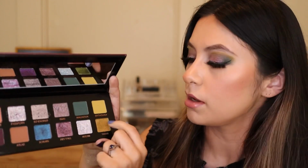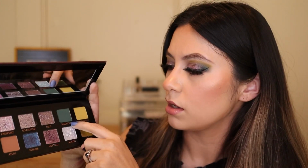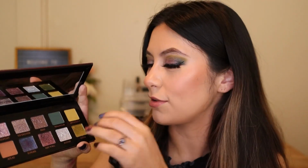So anyways, let's go a little bit more in detail about the masks. There are 3 masks that I used: Magnolia, Mythology, and PaO2. The only one I really had trouble with was probably, well, this one I didn't really test out on the top eyelid because I only used it on my bottom, my under eye right here. So I didn't fully test this one out, but maybe for my next look I'll test it out.